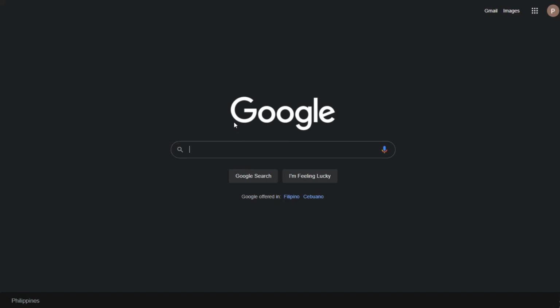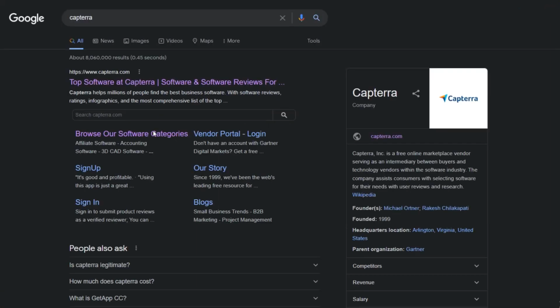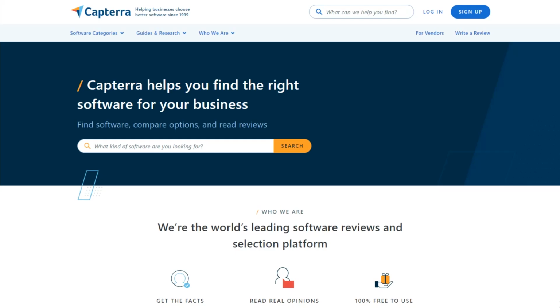The second step you'll need to perform while being on google.com is to search for the phrase Capterra. I would like you to search for this, CAPTERRA, and simply hit search. And then I want you to enter this first web page that states this phrase: Top Software at Capterra, Software and Software Reviews. And this is what you'll see when you get on capterra.com.